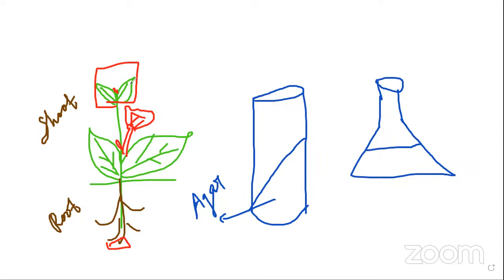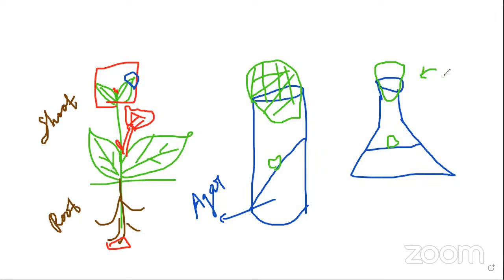After that, you have to split the plant part, and any part of the plant may be placed here. It is introduced aseptically, and it is covered with a cotton block. All of it is done aseptically. That is very, very important, my dear students. There is a cotton block to prevent the unwanted entry of microorganisms.